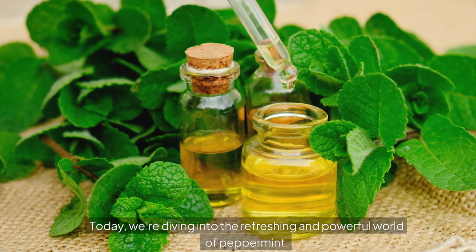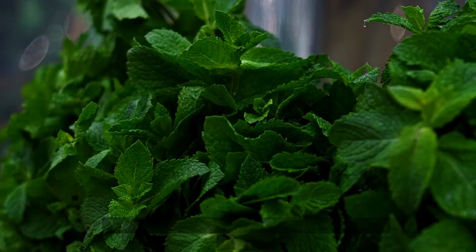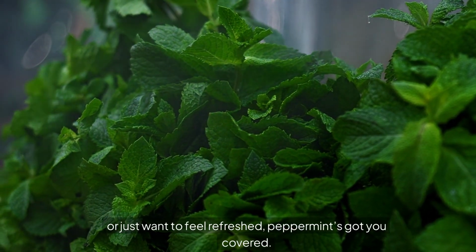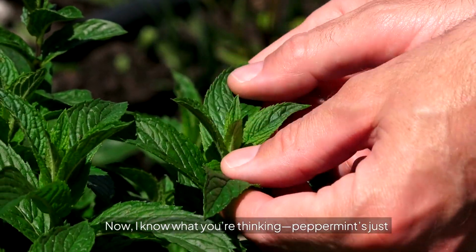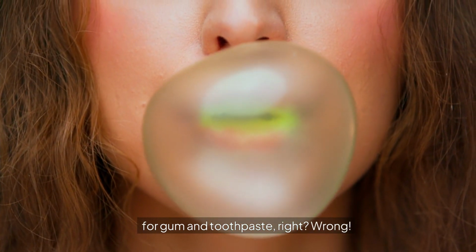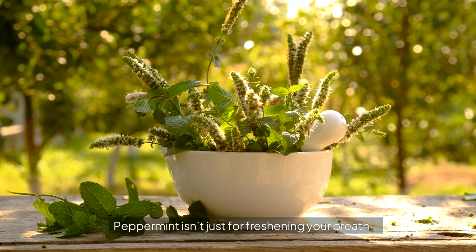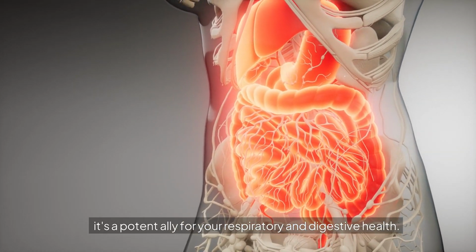Today we're diving into the refreshing and powerful world of peppermint. Whether you're dealing with a stuffy nose, a sour stomach, or just want to feel refreshed, peppermint's got you covered. Now I know what you're thinking, peppermint's just for gum and toothpaste, right? Wrong. Peppermint isn't just for freshening your breath, it's a potent ally for your respiratory and digestive health.